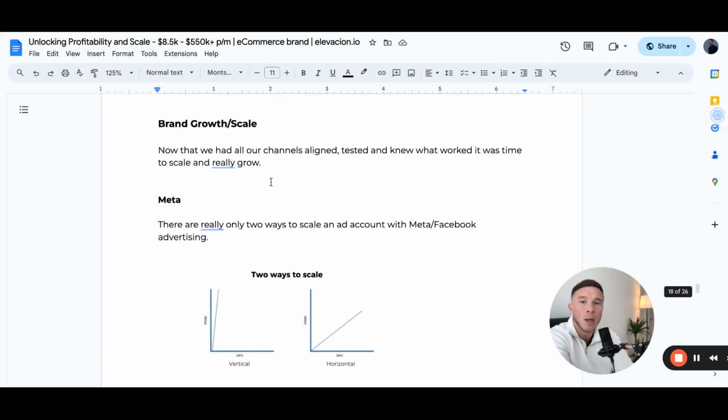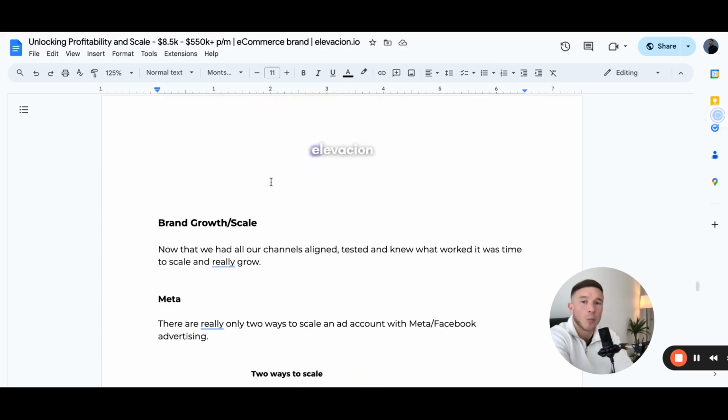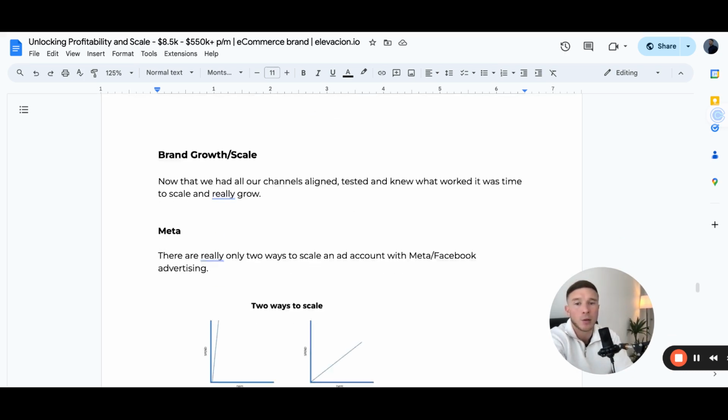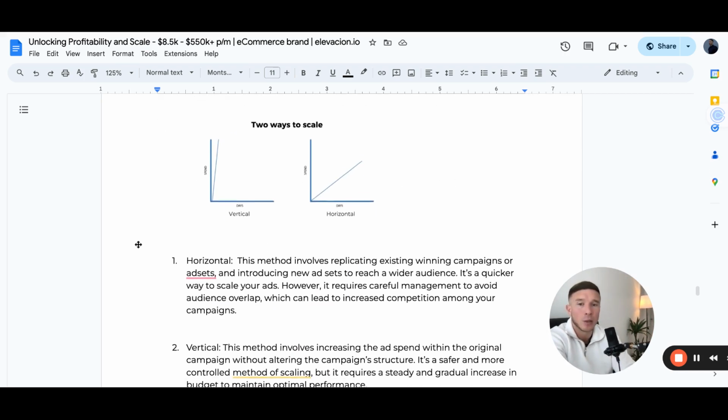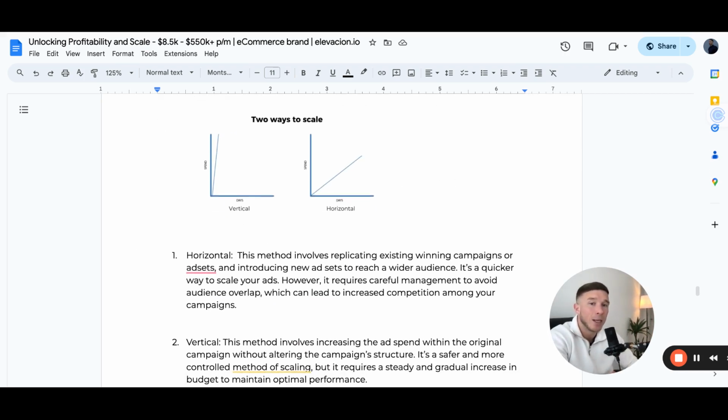And so, brand growth. We then move on to brand growth and scale, the final piece of the puzzle for these guys. Now that we had all the channels aligned, tested, and knew what was working, it was time to scale and really grow. There are really only two ways to scale on Meta, and really only two ways that we do. One is vertical, two is horizontal. Horizontal involves replicating existing winning campaigns and ad sets, and introducing new ad sets to reach a wider audience. It's a quicker way to scale our ads.